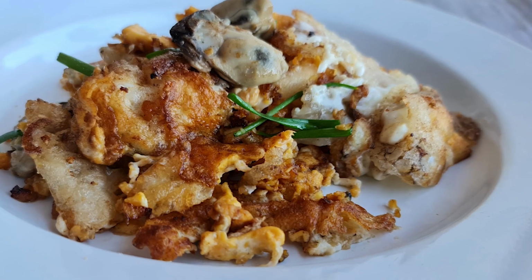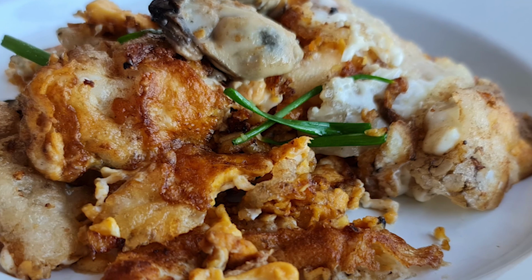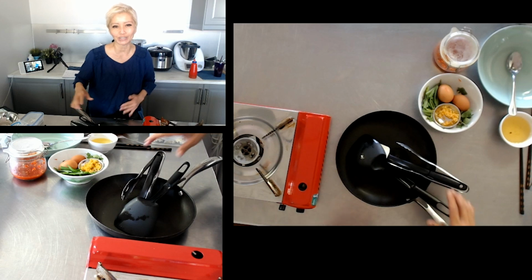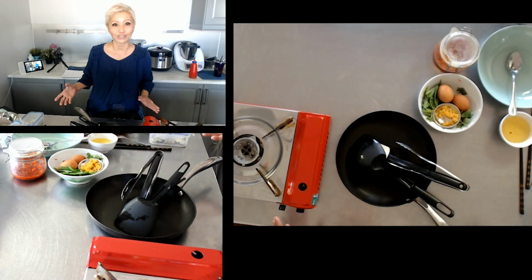In this segment, I show you how to make a popular Penang hawker dish, oyster omelette or chien, at home. Alright, in this particular segment, I'm going to show how I make oyster omelette, the Penang version. There are a few different versions of oyster omelette, but this one is probably closest to the Penang version. And the ingredients are pretty straightforward.